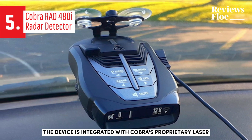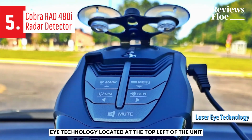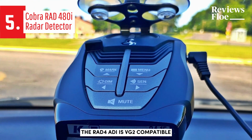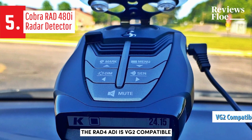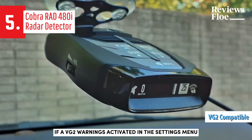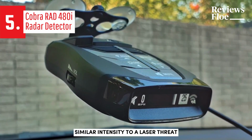The device is integrated with Cobra's proprietary laser eye technology, located at the top left of the unit, allowing it to detect signals from both the front and rear. Furthermore, the Rad 480i is VG2 compatible, enabling it to identify the notorious radar detector. If a VG2 warning is activated in the settings menu, you'll receive an alert similar in intensity to a laser threat.